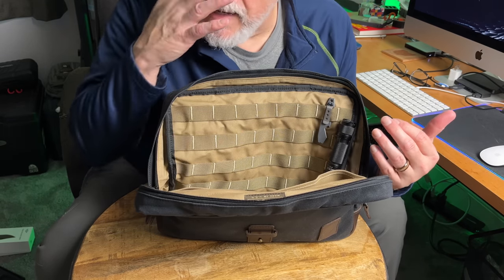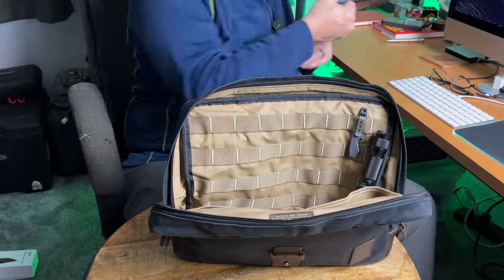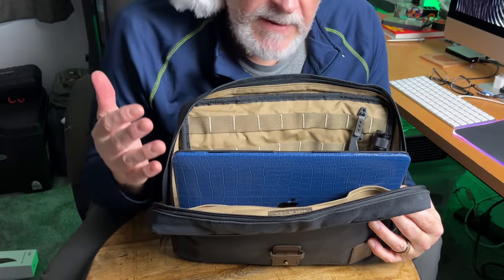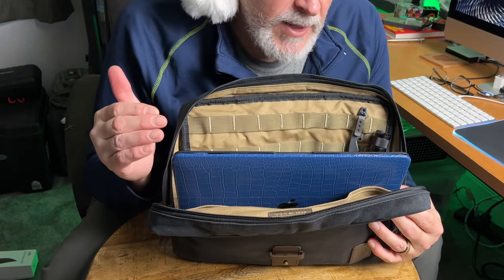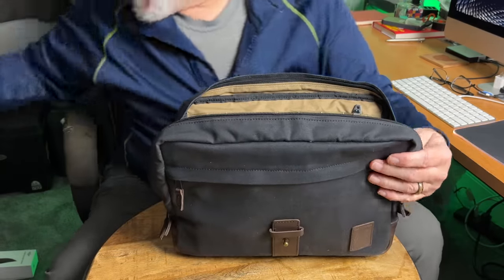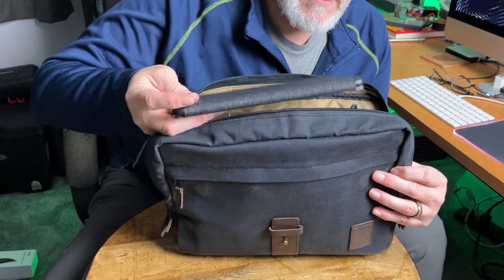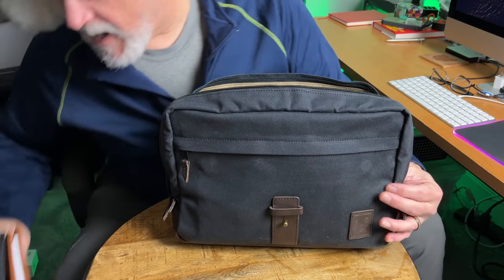Now, why is it the 13? Well, 13 because of the size. It fits 13-inch laptops perfectly. So we've got a little MacBook here that fits in there very nicely. I can carry my MacBook. I can also carry my Amazon Fire tablet that fits in there perfectly. It's just a great size.